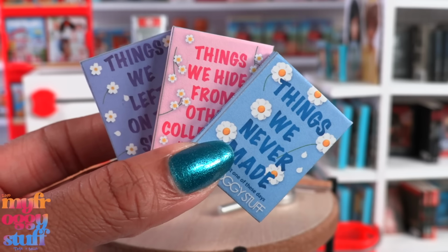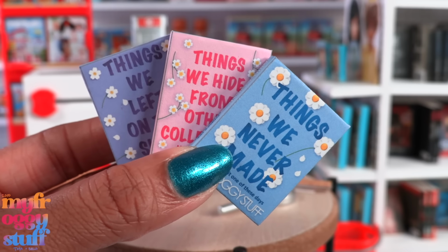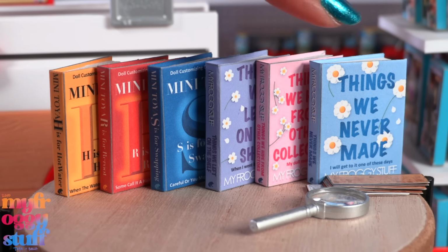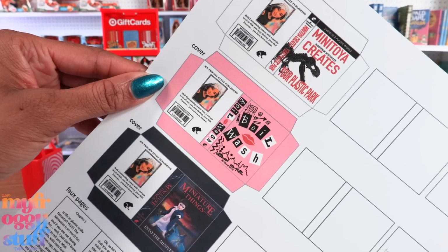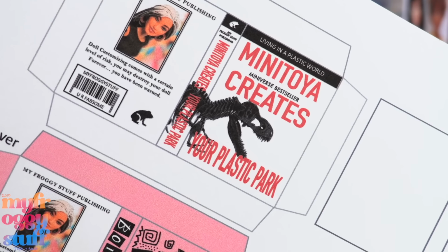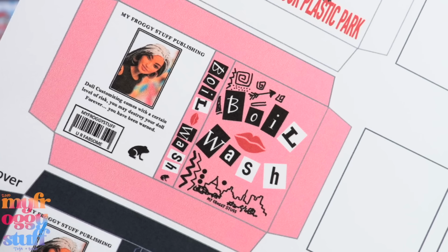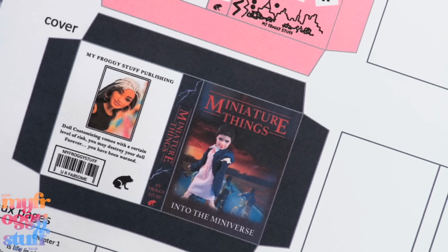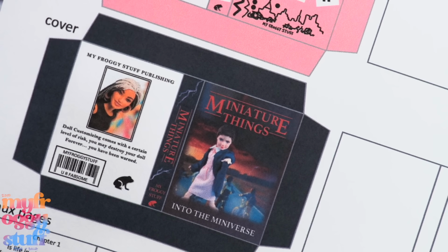Before the end of the year, I am trying to add 30 new inspired books to our blog. Right now, we have 3 Lucy Score inspired books, 3 Sue Grafton inspired books, where I have fun making dollhouse friendly titles. And today we are adding 3 more books. Your Plastic Park, inspired by Jurassic Park, Boil Wash, inspired by the Burn Book from Mean Girls, and Miniature Things, inspired by Stranger Things.